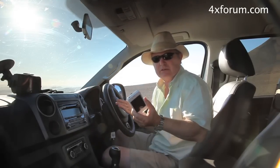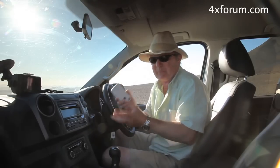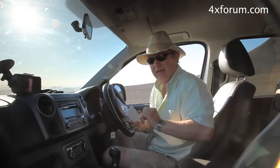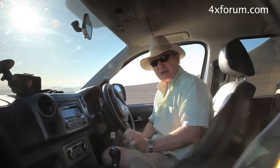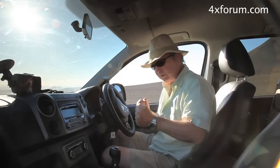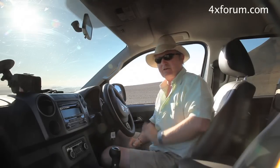I couldn't use it. There was no way for me to Bluetooth or plug in my iPod. Now come on guys, it costs cents to put in an iPod connection, your Bluetooth thing. The gear change is quite chunky, and I actually quite liked it. For a four-wheel drive, it was very positive. It's not as slick as many.